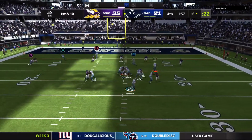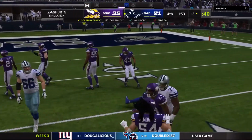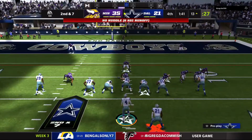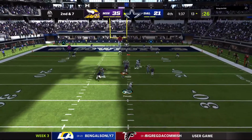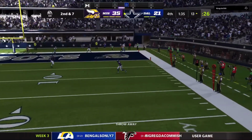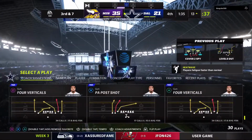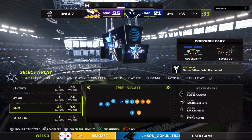Now Prescott. A dump off to Elliott. And they'll bring him down at the 13-yard line. 3 yards the gain there, second down. Here's Prescott. And he just chucked that one out of bounds, out of everyone's reach. Maybe a wise call not to take a sack in this part of the field. It brings up third down.